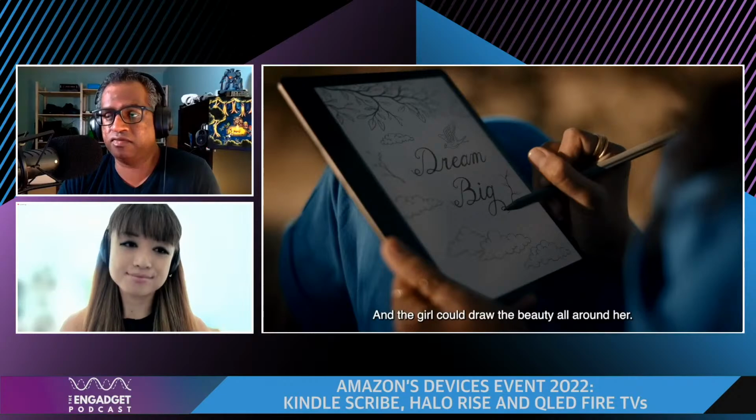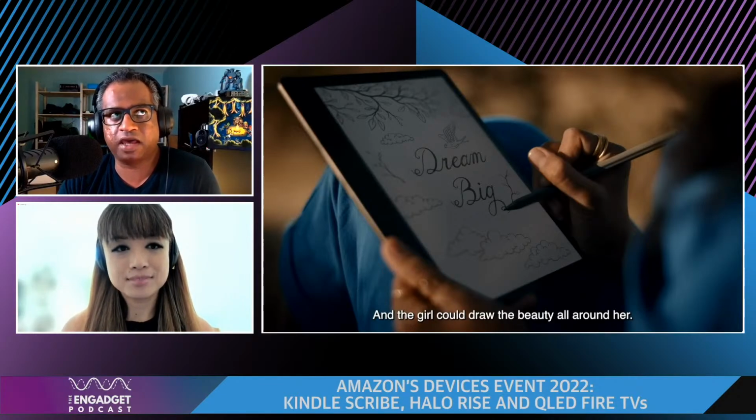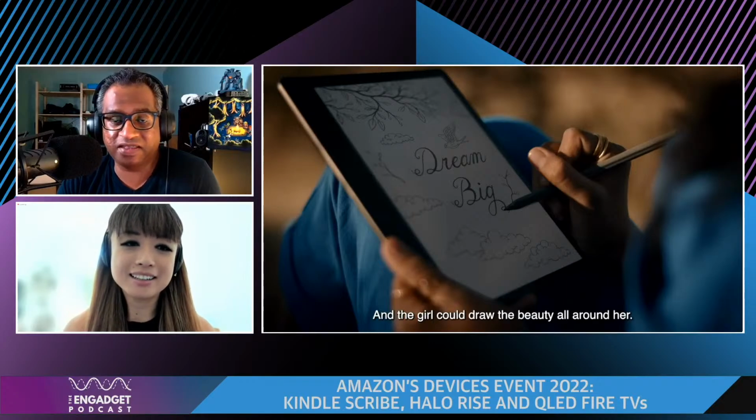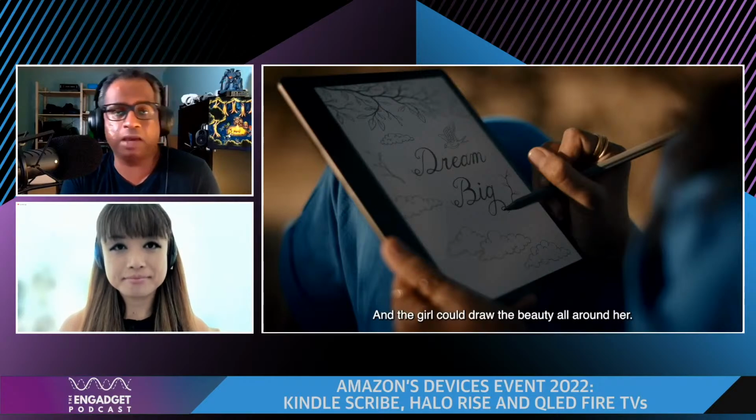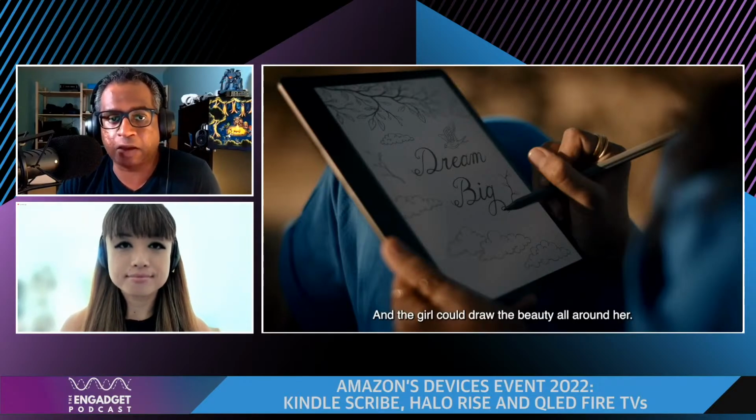And I used to have IFTTT. If this, then that. I used to set up routines for like if I save something to Pocket, it would get pushed to my Kindle, and that was always super useful.